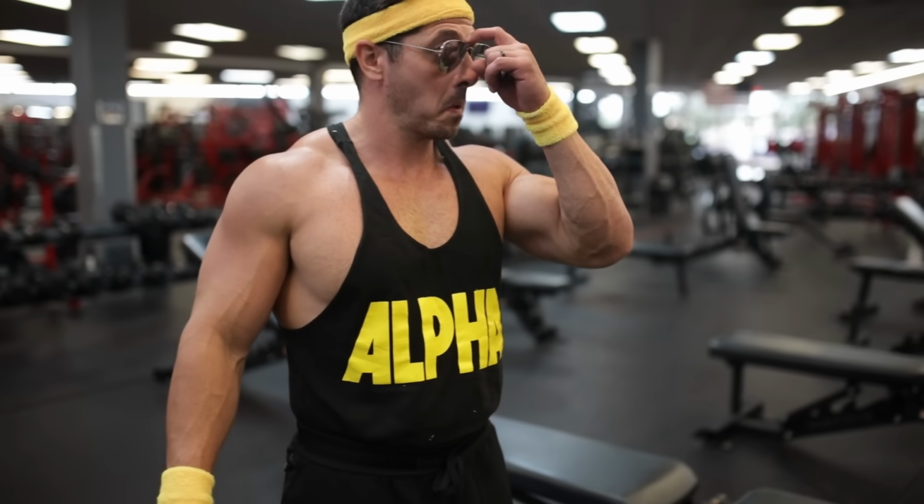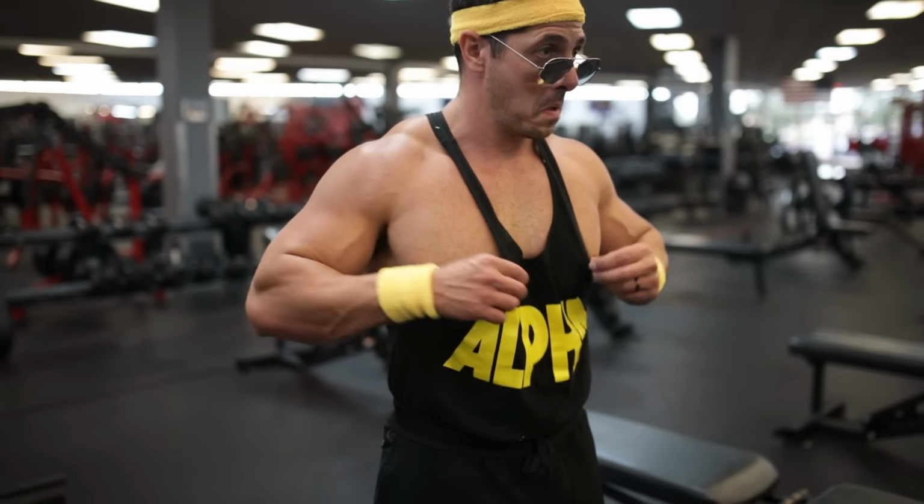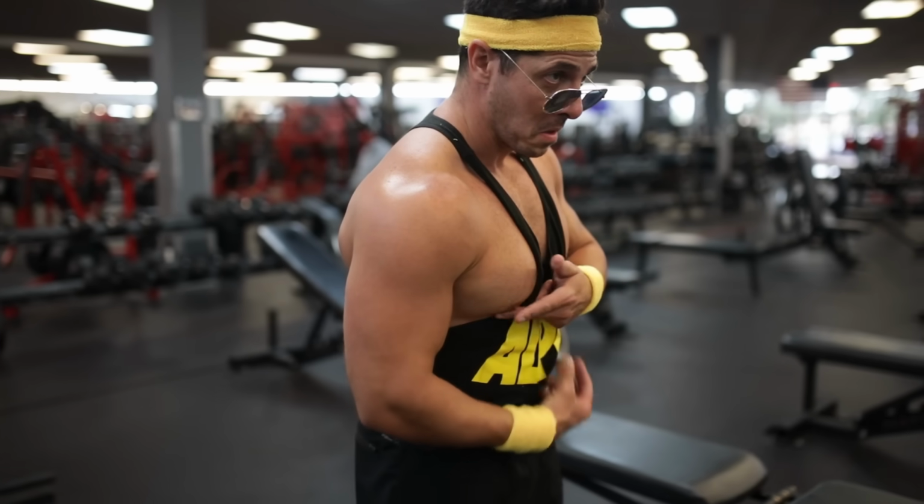But although EMG data is important, what matters the most is actual muscle growth.